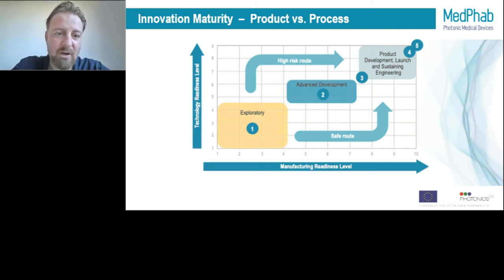So in MedPhab, we're employing a system based also on years of experience from Philips to mature both the technology and the manufacturing. So I described the slow development of maturity, which follows the phases that are depicted in the graph. So the really first fast learning phase is exploratory. It's low TRL levels and low MRL levels. But then going to the flexible control and towards the industrial control, we employ what we call advanced development. So you're at the same time maturing your manufacturing process as your technology of your product.